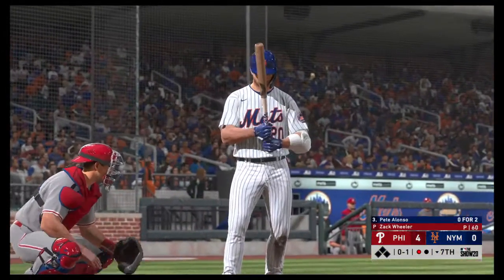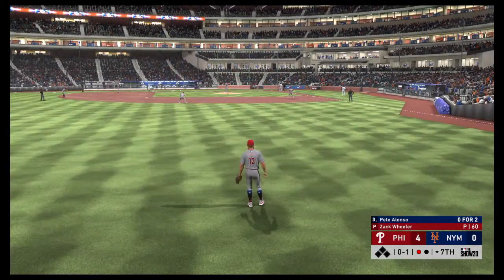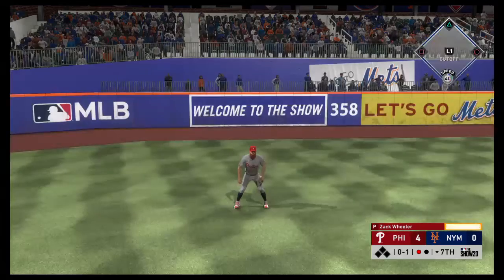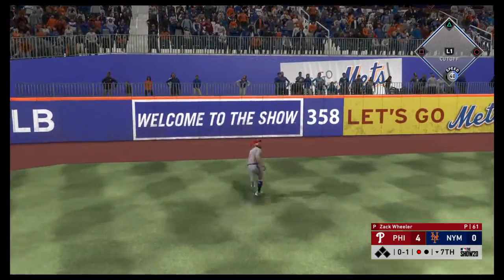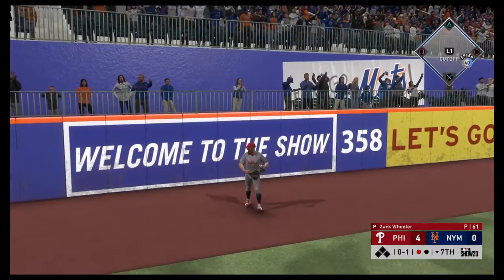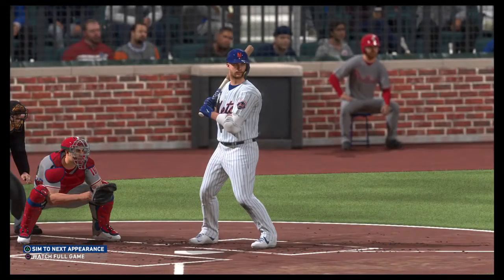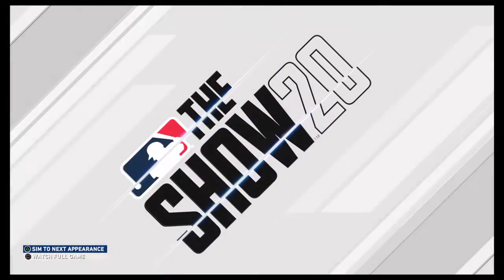Up next, the power bat of Pete Alonso. His career line against Wheeler: just a couple of matchups, no hits in 2 at-bats. Into the windup, here comes the 0-1. Here's a shot to left field and deep. Look at this. Gone. What a great feeling right there as he circles the bases. Finally able.